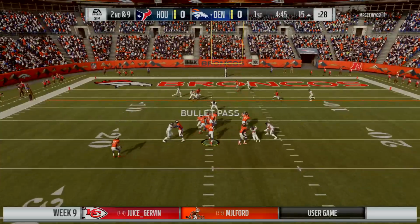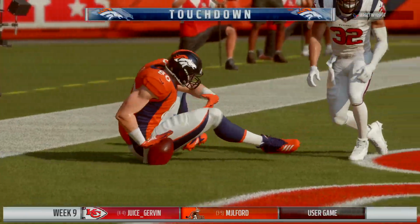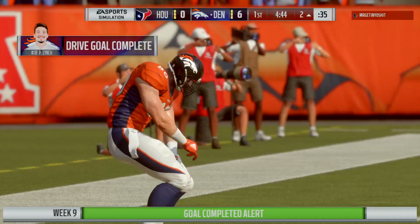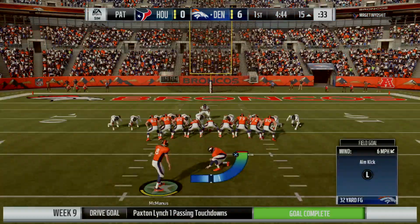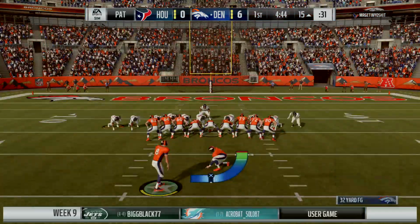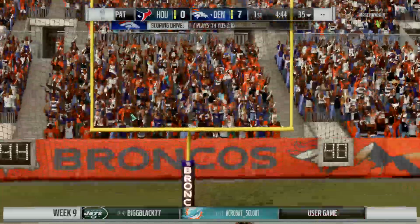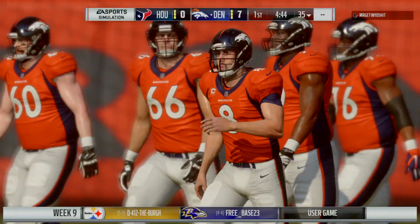On second down, Lynch. And that is caught. Touchdown, Denver. Jake Butt, his 2nd touchdown on the season. And the Broncos take it all the way down the field and score on the opening drive. Extra point from McManus is good. And that makes the score 7-0.